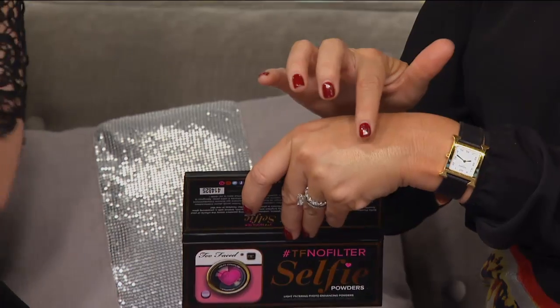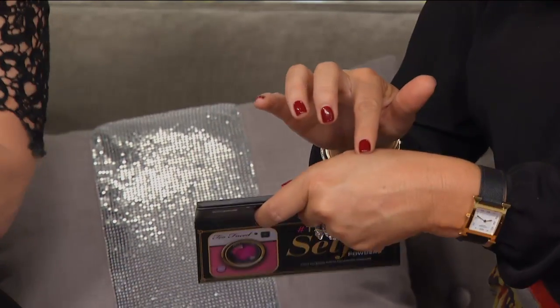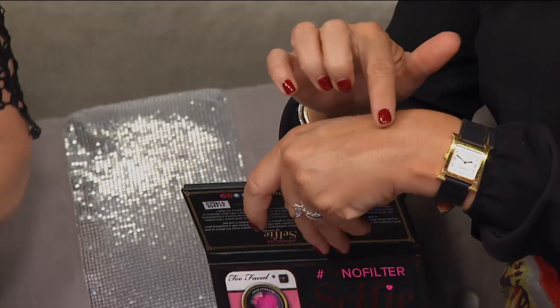I'm just showing you. Look at the finish. Isn't that pretty? It's just warm and glowy. And again, it's not heavy at all. See that? Look at that Moon River. I just put that over my vein. Look at the difference. That's amazing. It got rid of the green.